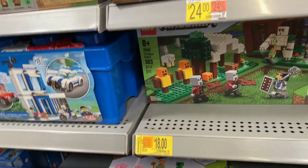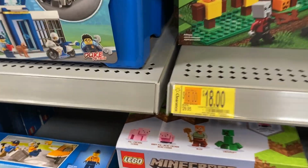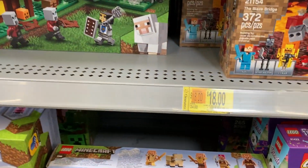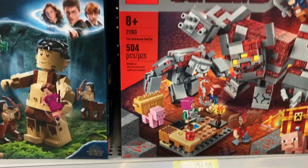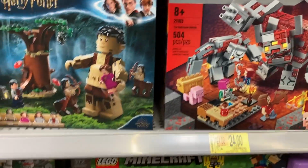Here's another couple of good finds here. Pillager Post, Blaze Bridge, and it's like Redstone Battle. Looks like I'm grabbing all these too.